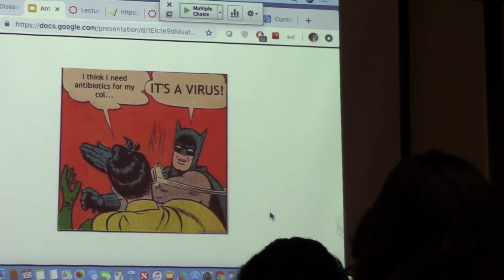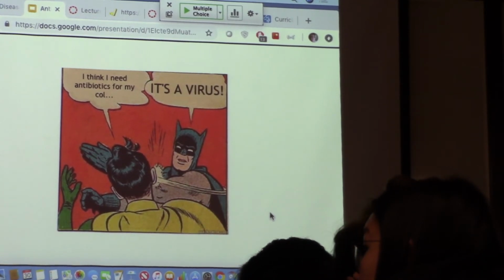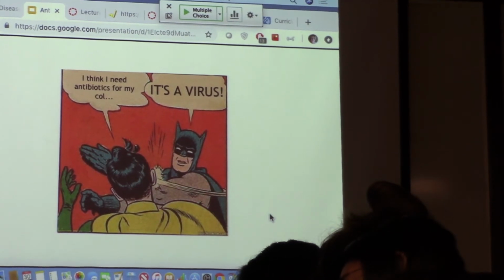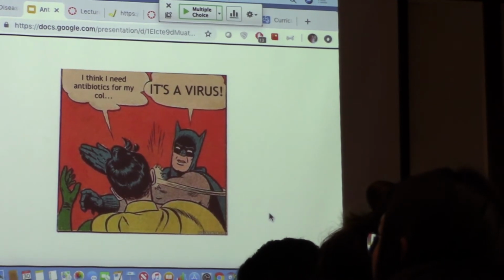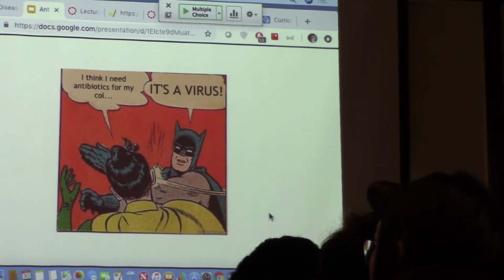What about Z-Pack? That's azithromycin. That's a good drug. I believe that's a protein synthesis inhibitor, azithromycin. It wasn't in the book. Yeah, I believe those are good because you can take them for 2 or 3 days. Yeah, there's another drug called Rocephin that you just inject twice. It's not always a 7 to 10 day trial.